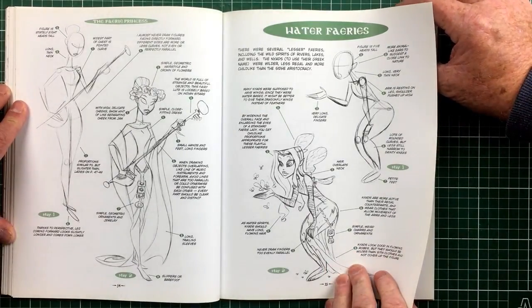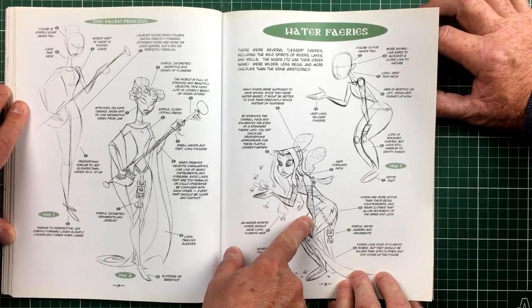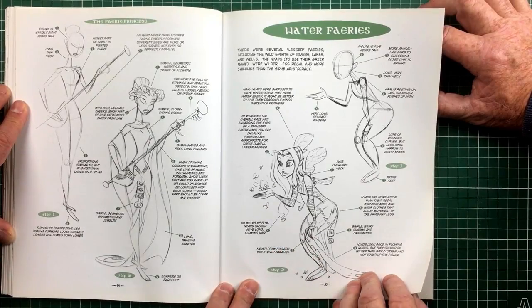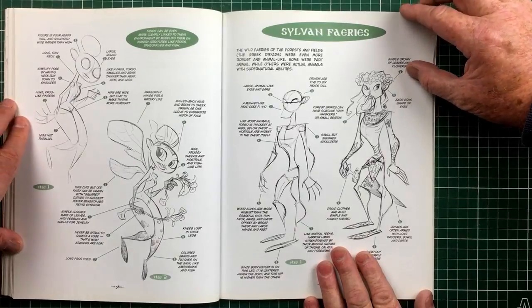They're beautiful designs, with a lot of thought put into them. Look at the wrappings on this. I mean, as clothes, and she's barefoot, so she's not like a princess. She's almost a nature spirit, connected to the water, connected to the ground.